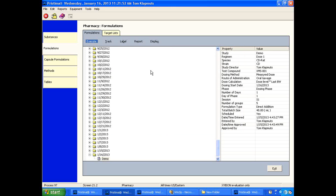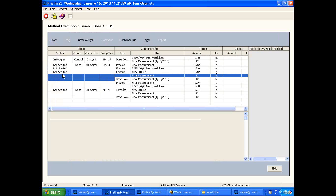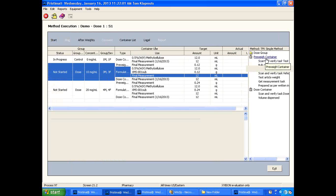And then we're into our formulation screen. And so here we walk through the various steps that we have for creating our substance. So if I just look at this here, we have our steps, and these are definable by each customer. So you can put in your pharmacy process in here. So what you do is you actually create a method of formulation, which are these steps over here. The system does the calculations based on the volume and the concentration, the number of live animals and their current body weight, all automatically when you set up the target list.